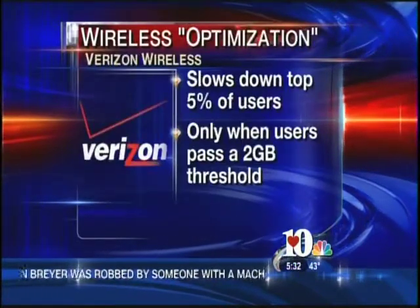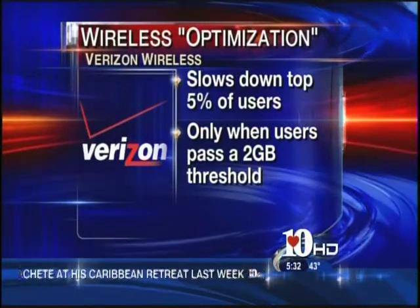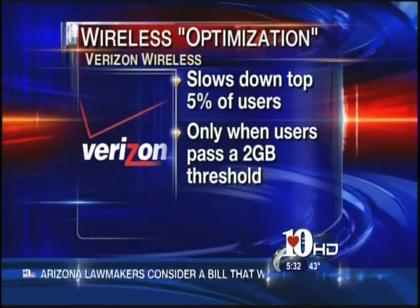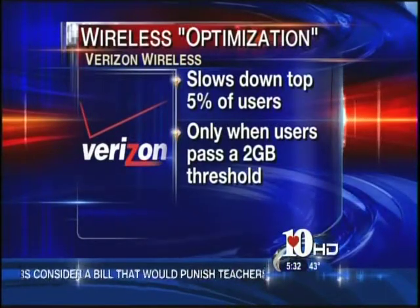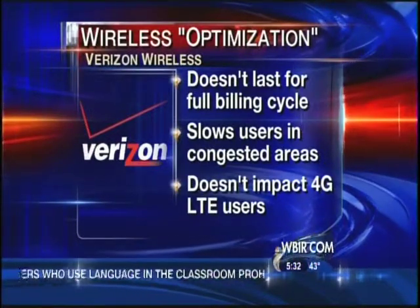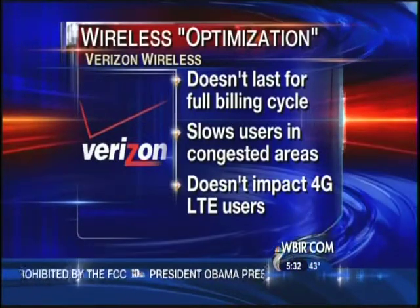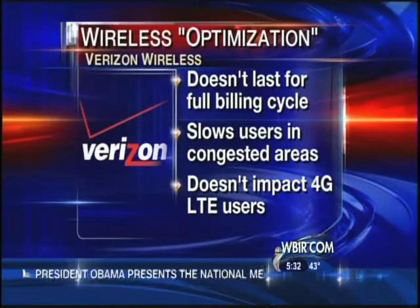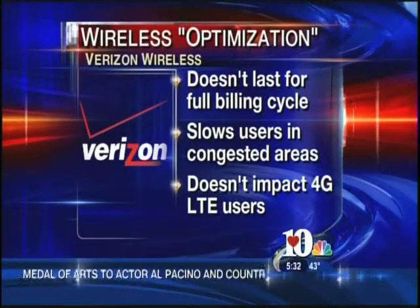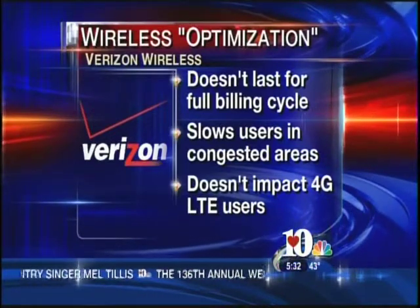It's a similar story over at Verizon, but with a few differences. Here it's known as optimization. The company slows down the top 5% of its users once they top a 2 gigabyte threshold in 1 month. Here, though, the slowdown doesn't last an entire billing cycle, and it only slows down users in the most congested cell tower sites. Optimization only targets those on unlimited plans and doesn't affect customers who are already on the company's new 4G LTE network, at least not yet.